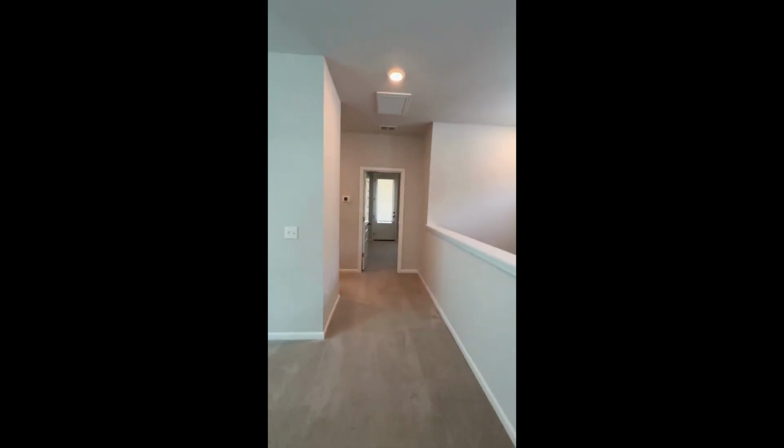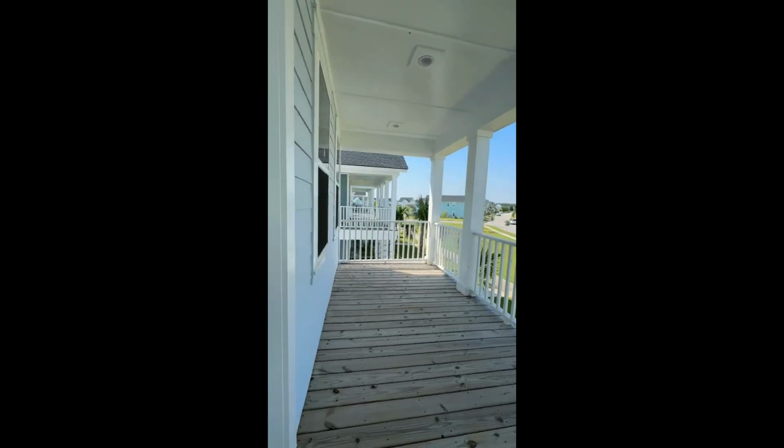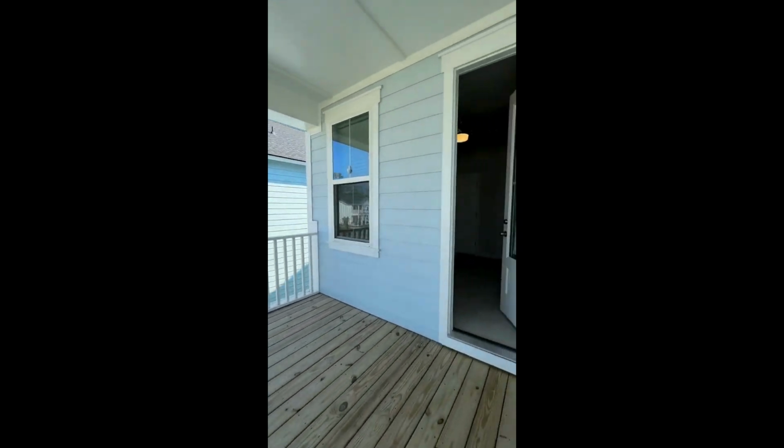Welcome to your spacious loft. I love three windows. That's a lot of light. Let's go show you the guest bedrooms to the right. Oh, bedroom number one from the upstairs, number two for the home. And this one actually has access to the balcony. This is a quite large balcony. Beautiful views of your neighborhood.